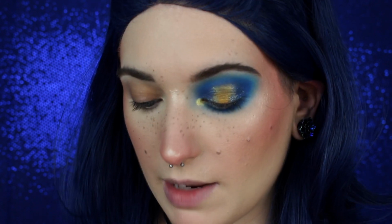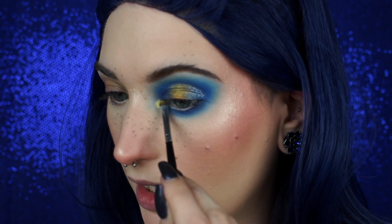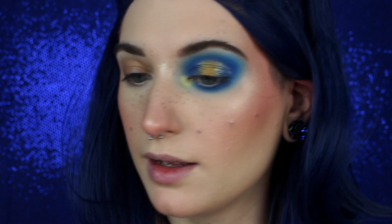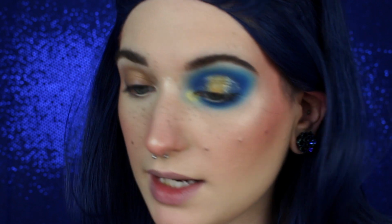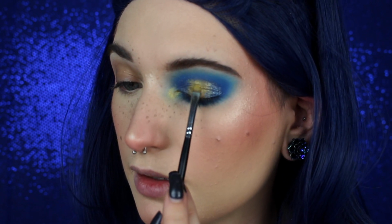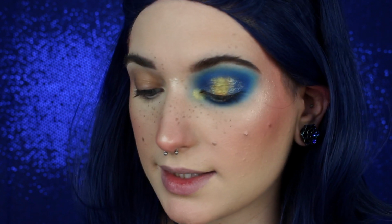Ooh, that's a pretty gold. I might actually pop a tiny bit of that right in the very center of my lid just to add even more highlight. Just gonna use that same tiny little brush. This is a Morphe M213. And I'm just going to do a quick little dot in the center, pick up a tiny bit more of that, and just literally right in the very center just to add a little highlight.